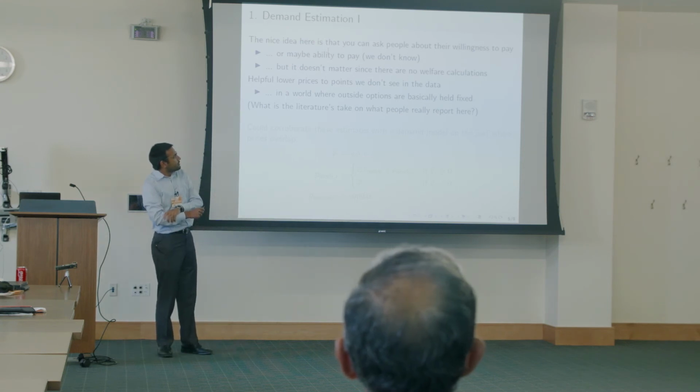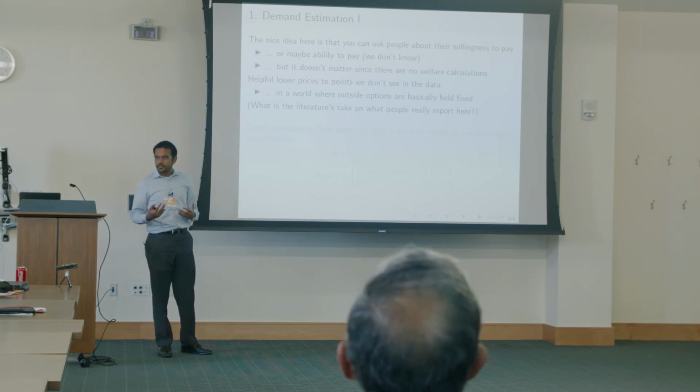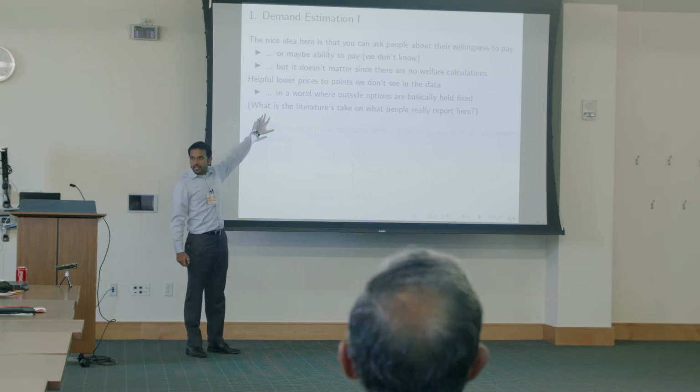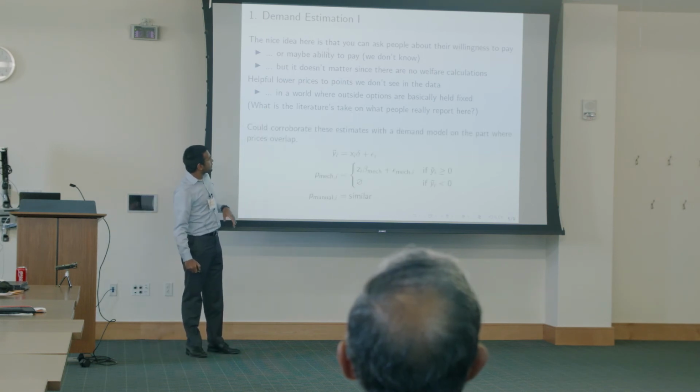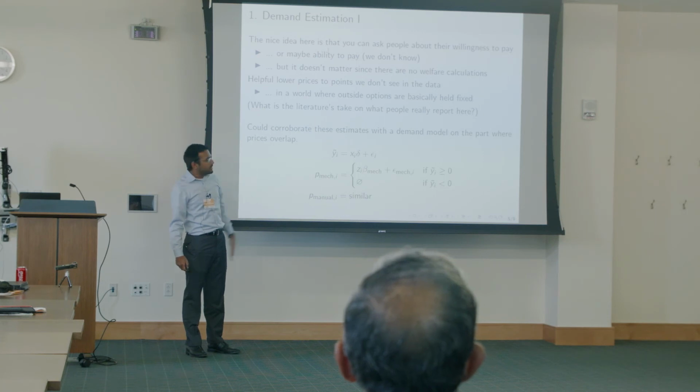The second point I want to make is that you are eliciting a slice of the demand curve: the willingness to pay conditioning on the outside market being what it is. Like, I'm willing to pay $22,000 for a Civic, but if BMWs were free, I'd be willing to pay 0. So it is important to take that into account. It is only a part of the demand curve. One way you could address both these questions is to supplement these willingness to pay measures with estimates from a demand model, at least in the region where you do see prices.